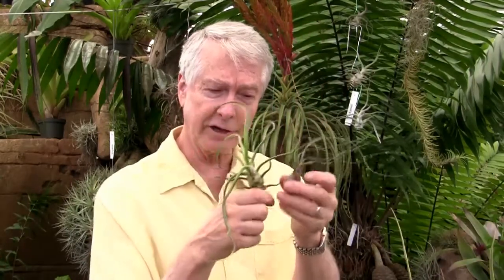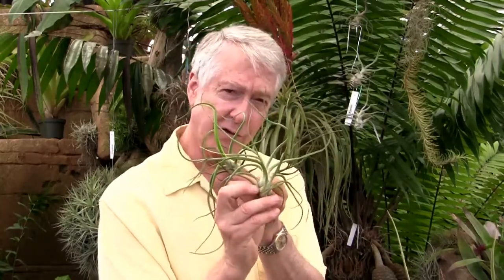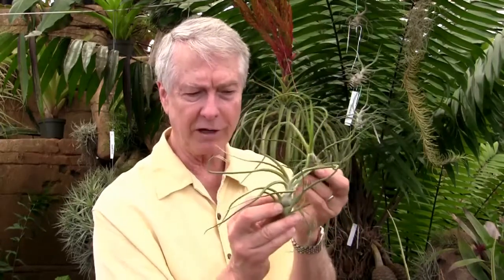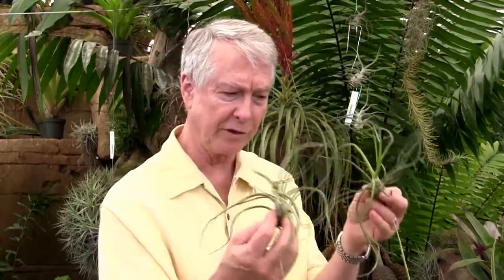So for instance, if you take Tillandsia Bulbosa Gigante and you cross it with Tillandsia Butzii, you get Tillandsia Casey. And this is still a small one too. This one gets very large. But it has the purple leaf sheath of the Bulbosa. It has not so much of the spotting, but some spotting of the Butzii. But this grows to be a large, beautiful plant.